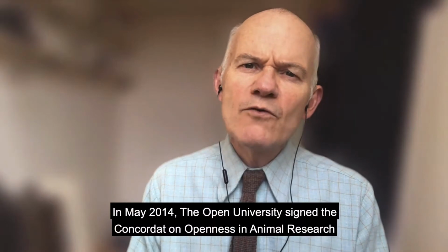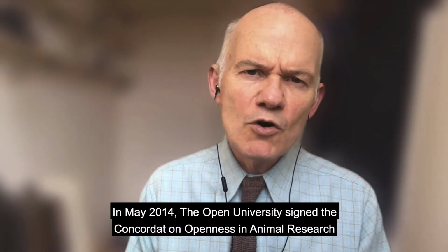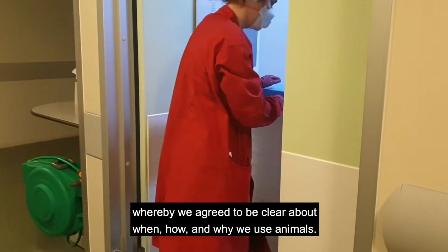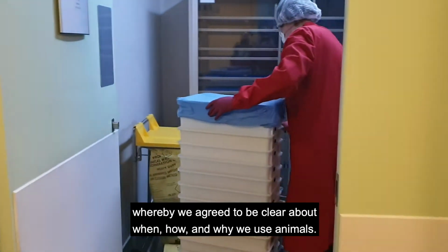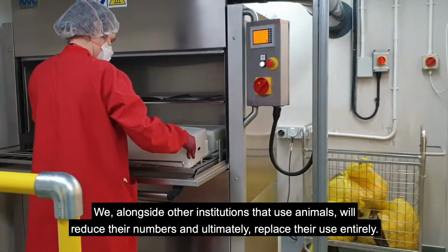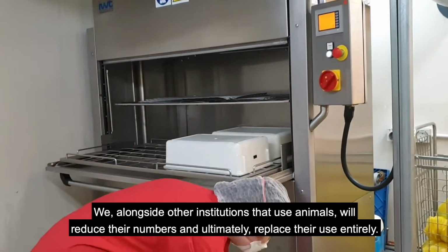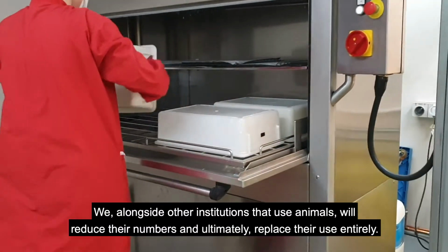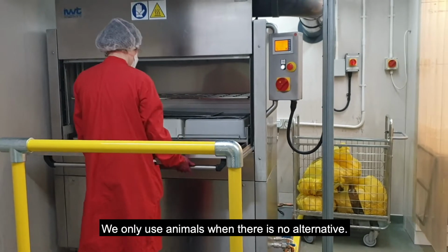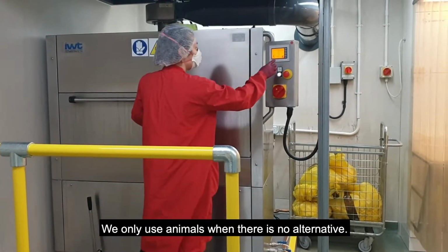In May 2014, the Open University signed the Concordat of Openness on Animal Research, whereby we agreed to be clear about when, how, and why we use animals. We, alongside other institutions that use animals, will reduce their numbers and ultimately replace their use entirely. We only use animals when there's no alternative.